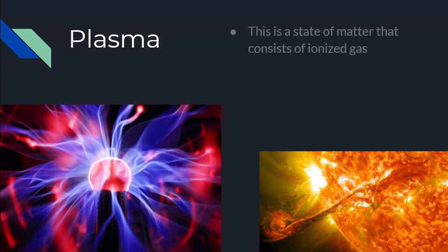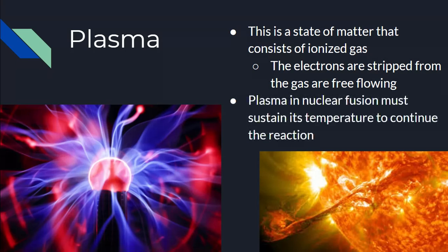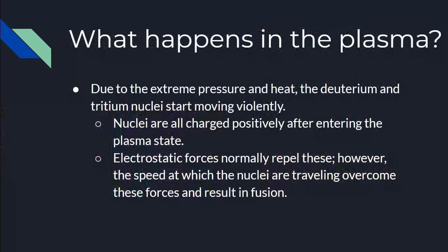So plasma, as you can see here, is a state of matter that consists of an ionized gas, and the electrons are stripped away from the gases and are just free-flowing along with the nuclei. Plasma nuclear fusion must sustain its temperature to continue the reaction, which is one of the issues with trying to create nuclear fusion: sustaining that hot of a temperature for that long of a time. A lot of the reactors they've had have gotten very hot. I was reading about one in China that they were able to run for about 2 or 3 minutes before it got too hot and overheated.